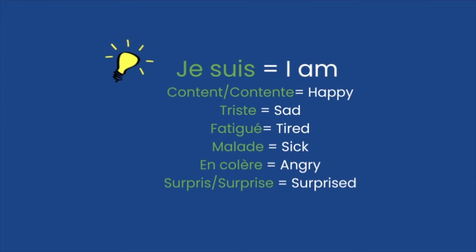And if you notice that fatigué was spelled differently in the slide before, if you're a woman, when you write it, you add an extra E, but you don't voice it. So man or woman, if you're tired, je suis fatigué. You don't pronounce the T. Je suis content if you're a man. Je suis contente if you're a woman. Je suis surpris if you're a man. Je suis surprise if you are a woman. Right? It's very important to know all of this because they come very handy when you are in France.